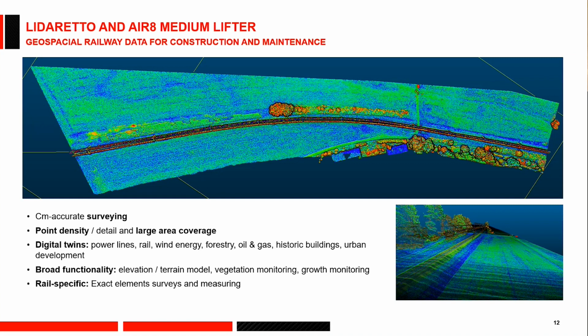For rail-specific applications with LiDAR, if we have participants from the rail sector at this event, they might be interested in exact surveying of the elements along the rail network. That's really possible also with LiDAR, but it needs to be a LiDAR which has the characteristics to do that.